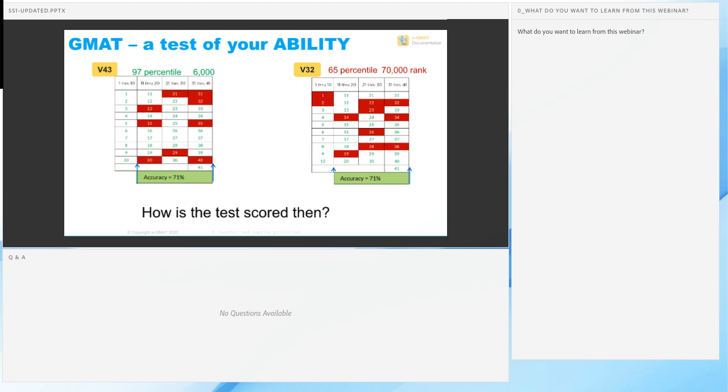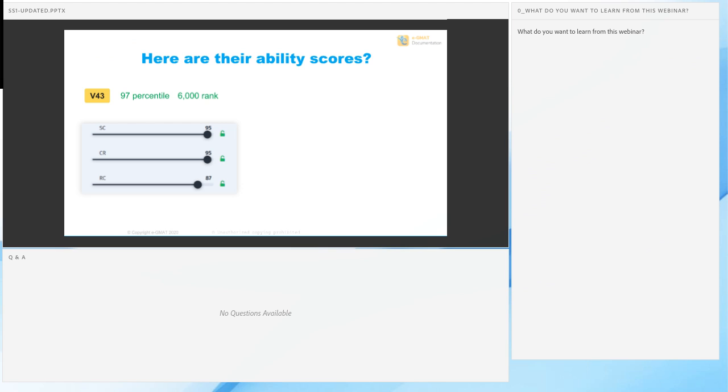The GMAT, on the other hand, is a test of ability, and let's talk about this. So clearly, accuracy is not a way to predict your score on the GMAT. So how is the test scored? And the answer is abilities. So internally, how many of you have seen an enhanced score report or an ESR?